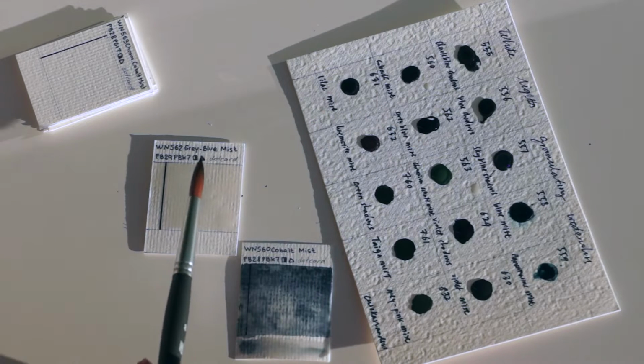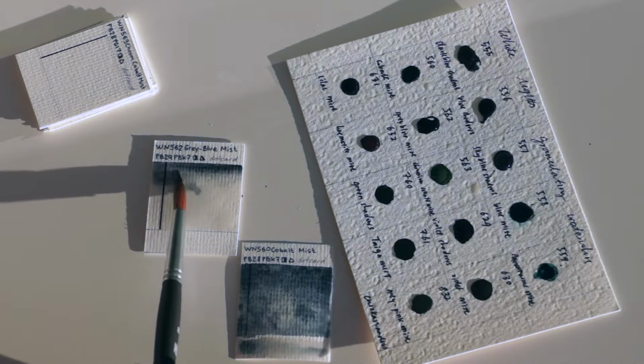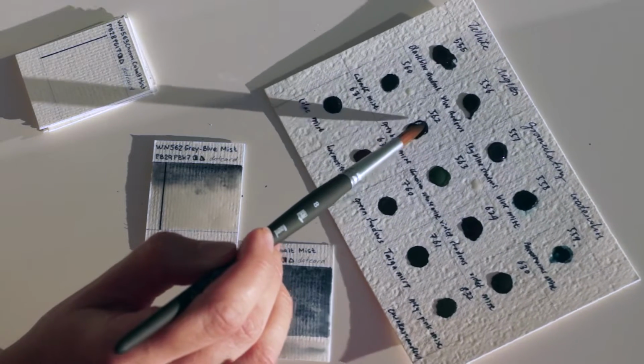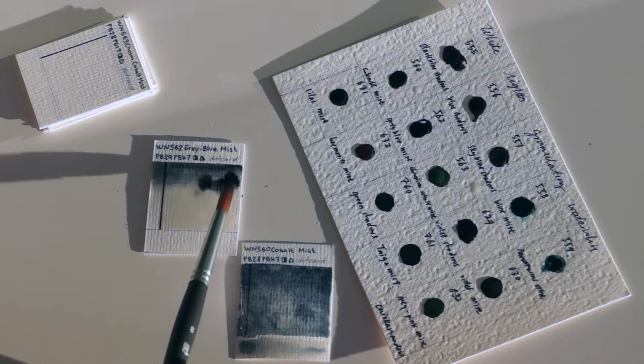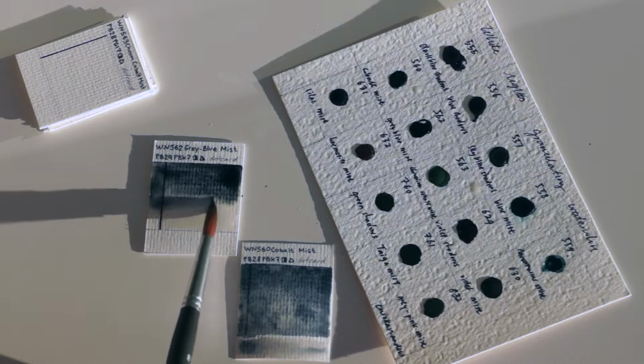Then we have Grey-Blue Mist, ultramarine mix with the same black we saw previously. I'm not against black colors in watercolor in general. Might even make a chart to see how each of PBK behaves with granulating blues, for example.